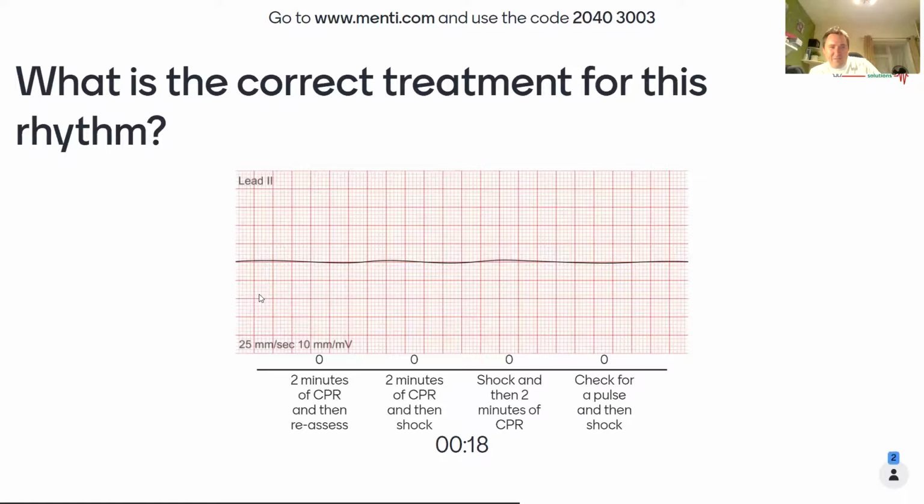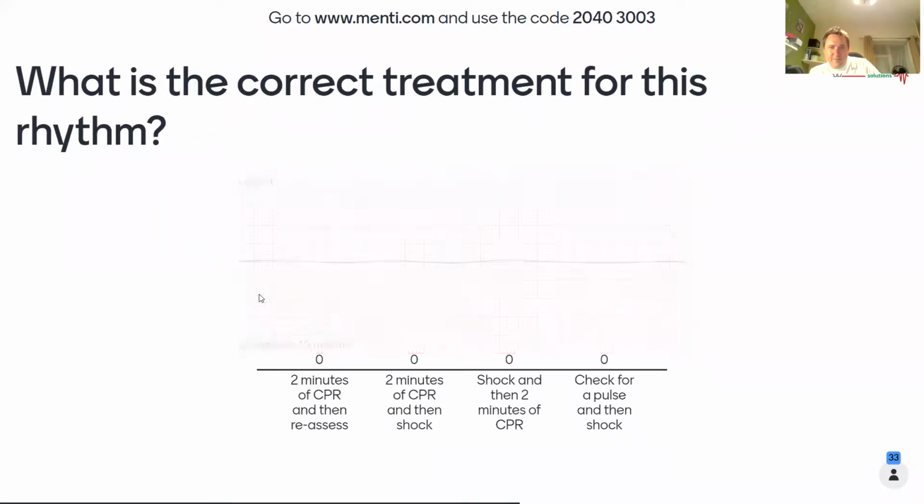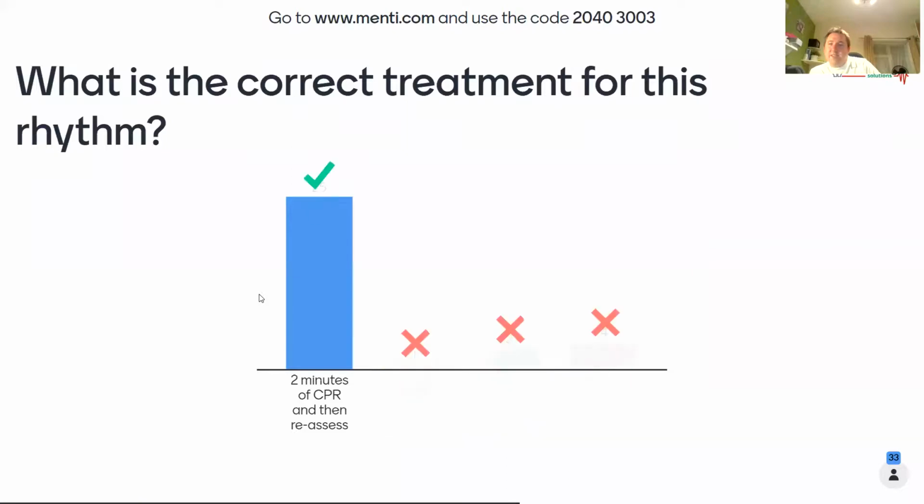What is the correct treatment for this rhythm? Fantastic. Asystole. Okay, what do we do with asystole? 2 minutes of CPR and then reassess. We don't need to check for a pulse. We certainly don't shock asystole. There's no point. And those were the options, weren't they? Okay, very well done. 2 minutes of CPR and then reassess.